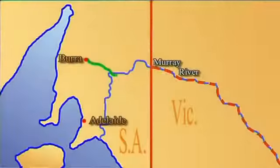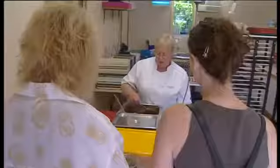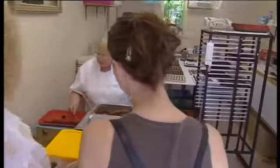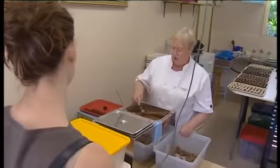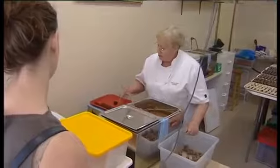Some of the dried apricots end up just along the river at a homemade chocolate factory near Waikerie. It's a small family business run by confectioner Janet Gross and her husband Dean. They began Country Cuisine 7 years ago as a wholesale business, but now sell about one-third of their output to passing tourists. Janet's background as a professional confectioner is essential.